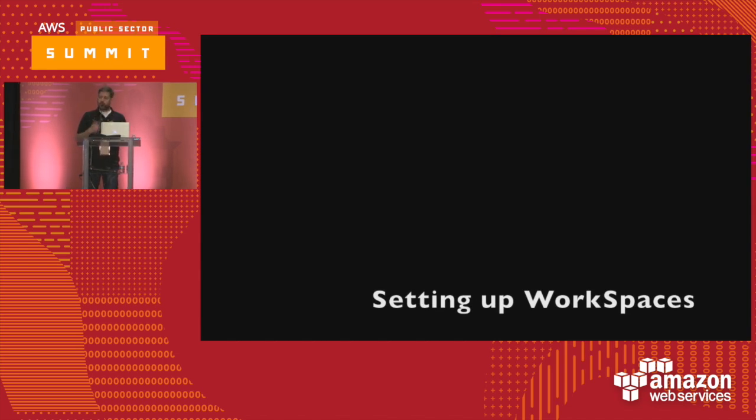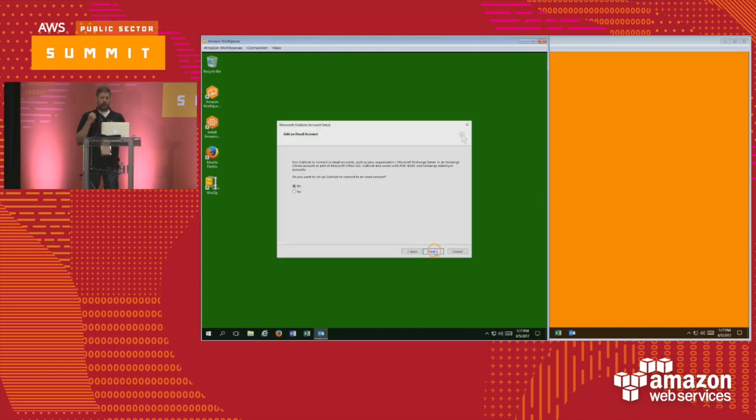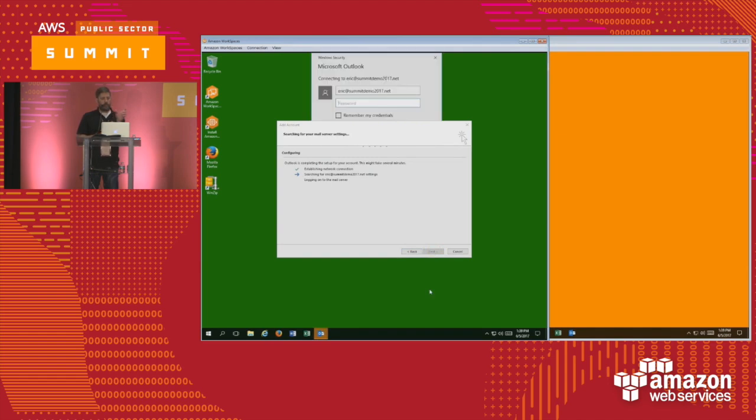So now that WorkSpaces and Chime and WorkDocs and WorkMail have all been set up, what does it look like for the end user? The first time a user logs into their workspace, they would be able to go in and access Outlook. Outlook is going to get their Active Directory credentials directly from the login that they had into that machine. And because of not only the AD credentials, but those records that we created for WorkMail, that autodiscover record, Outlook is going to use that to get the settings that it needs to configure itself.